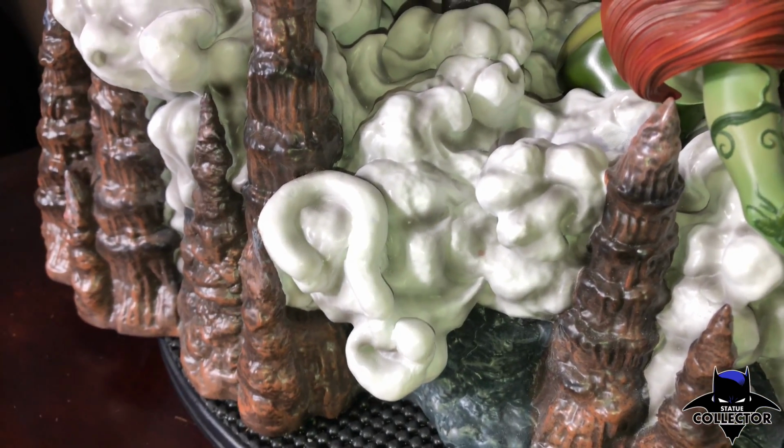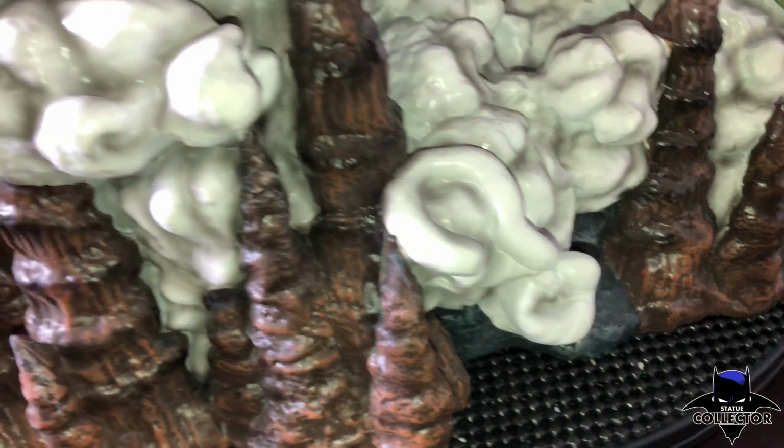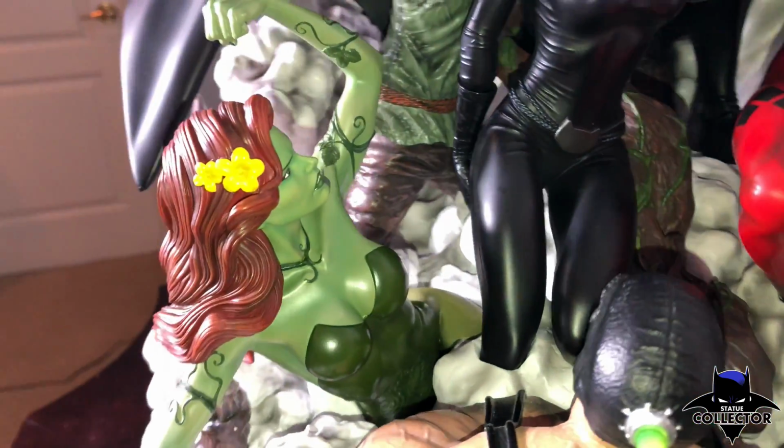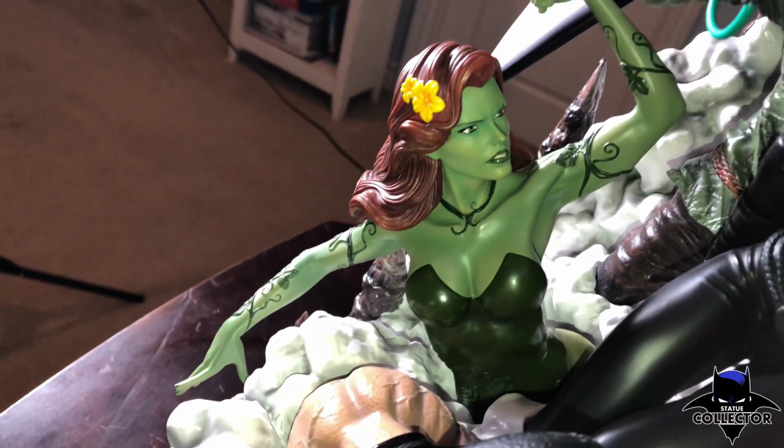But then again, look at that Easter egg. I love the fact that they did that. So obviously, I don't know if that was originally part of the art concept by David Finch. I really don't know, or if it was just XM Studios giving us a nod that so many people want that Riddler in the statue, but they're not going to get it, unfortunately.